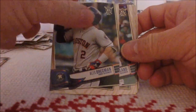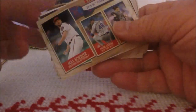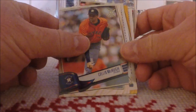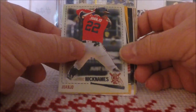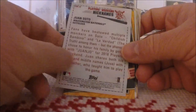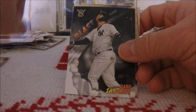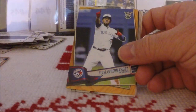Speaking of Alex Bregman, there he is again. Mitch Moreland, another Stat Kings, Max Scherzer, Jacob deGrom, and Patrick Corbin. Collin McHugh. Nicknames, Juan Joe for Juan Soto. A gold of Zack Greinke. Blast off insert, Gary Sanchez.